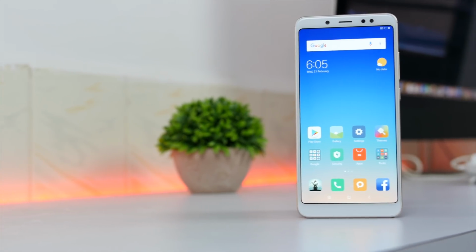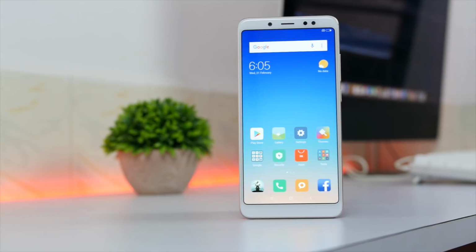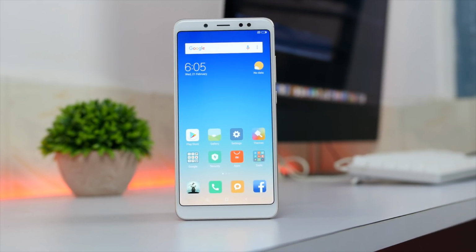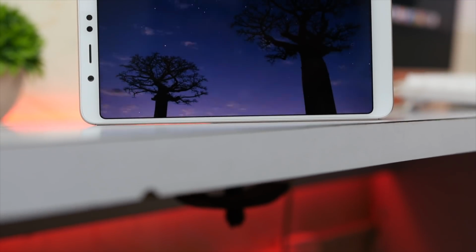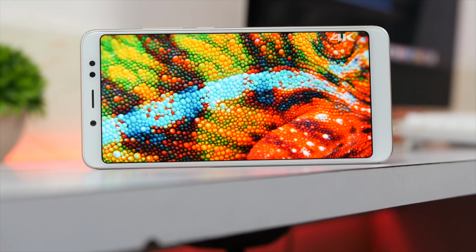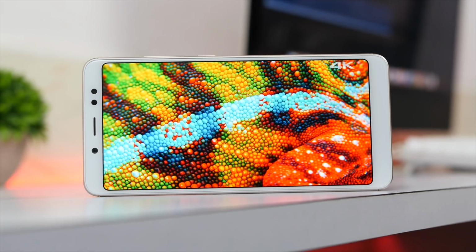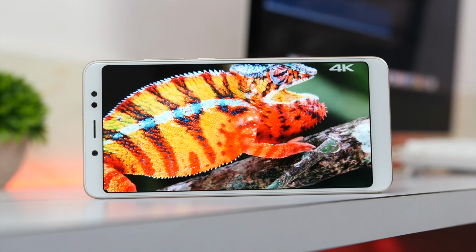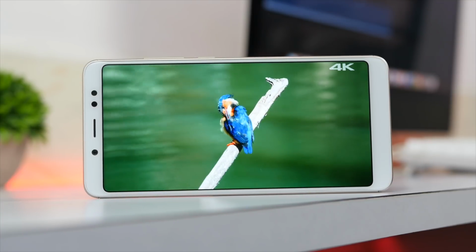Moving on to the display, we all wanted an 18:9 display and we have it here. This time it's a big 5.99-inch display, but it's not making the device all that tall and wide, which means the form factor is more or less the same, but we get a bigger screen. The screen here is good with nice viewing angles. Also, this time it gets a Gorilla Glass protection, which is awesome.